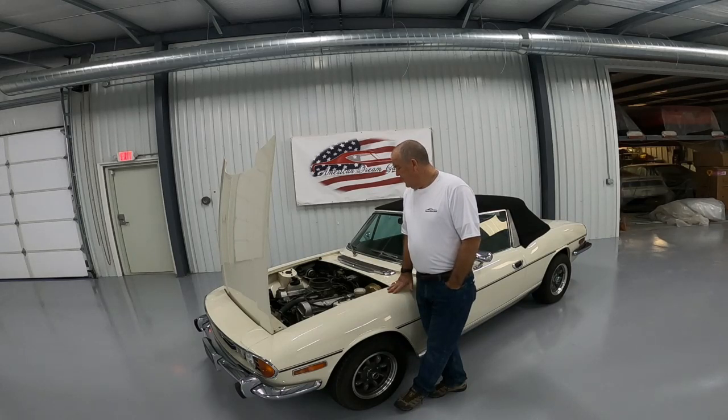So again, 145 horsepower V8, very torquey, not really a high revving engine, but very comfortable to drive. You could probably even start out in second gear fairly easily because of the engine.